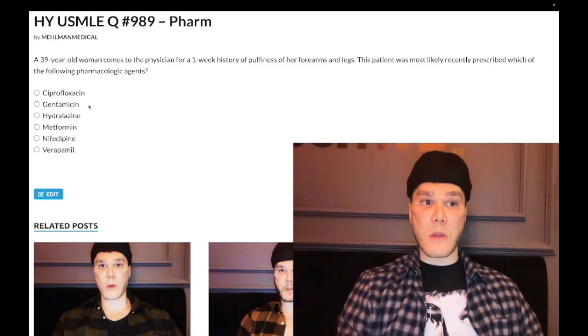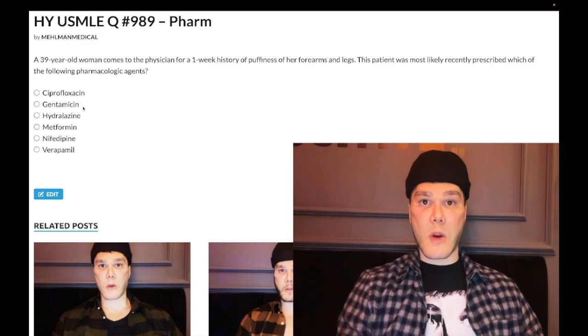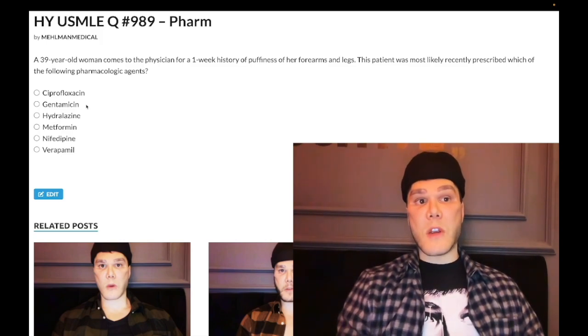Choice B, gentamicin, aminoglycoside, wrong answer, inhibits 30S ribosomal subunit. So this is classically paired with vancomycin as empiric therapy for endocarditis. It can also be paired with ampicillin for miscellaneous things, even pyelo as well. But gentamicin is going to cause acute tubular necrosis as well as ototoxicity.